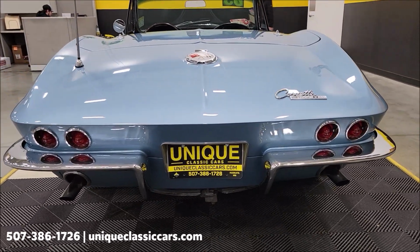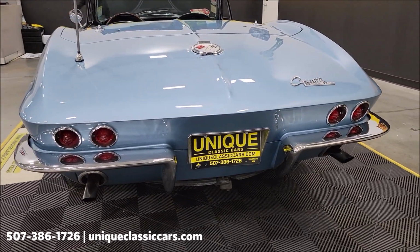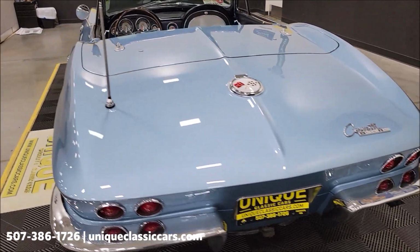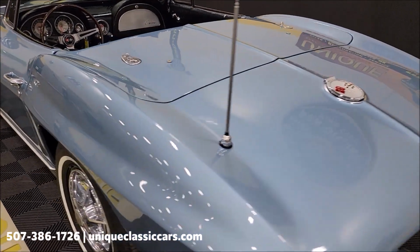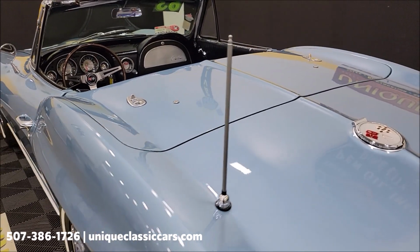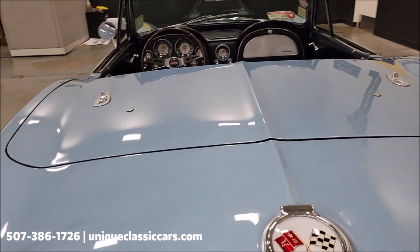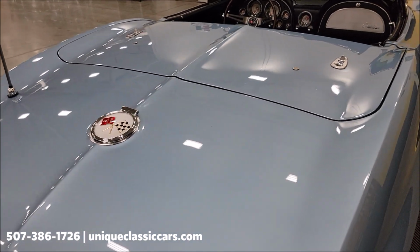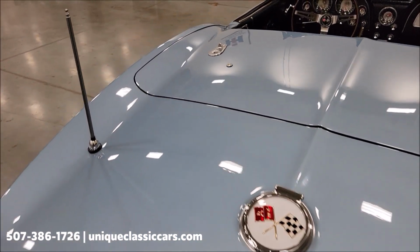Of course, dual exhaust out the rear, the way it's supposed to be. Chrome shows well on this car. And as you can see, I pointed out that one little imperfection. There were a couple really tiny ones, and I don't even know if I can find them back. I know there's one in the front I'll show you, but overall, paint on this car definitely shows well.